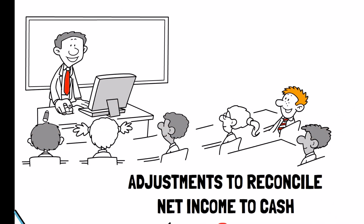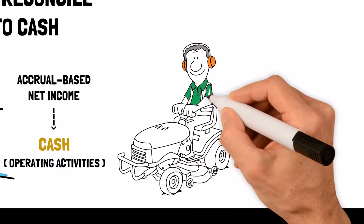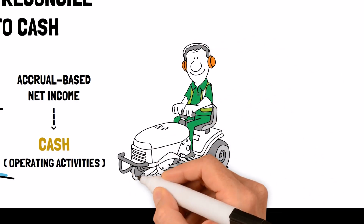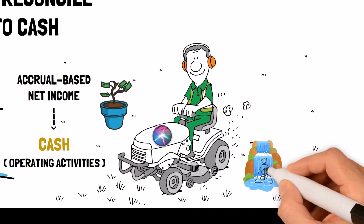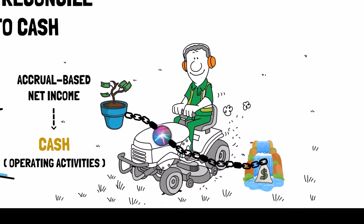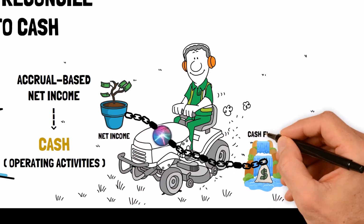Imagine Apple's voice assistant, Siri, stepping in as your personal financial guide, helping you to decipher the cash you earned after accounting for all those App Store purchases. Siri navigates the intricate financial landscape, revealing the hidden connections between the net income and cash flow.